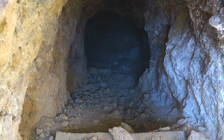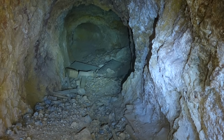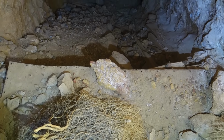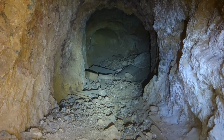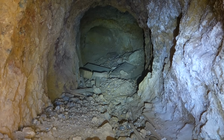The shaft is an incline. That might be the end right there. I can't tell yet. There's a little blast sheet ledge right here. This is steeper than it looks. Sorry, I'm having a hard time talking today. And I think that might be the end right there. So I'm gonna climb down. I'll pick up on the bottom there.